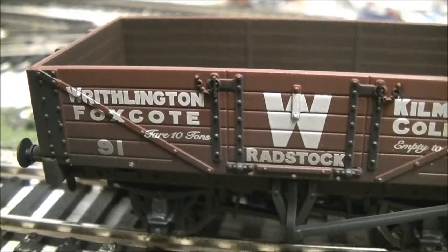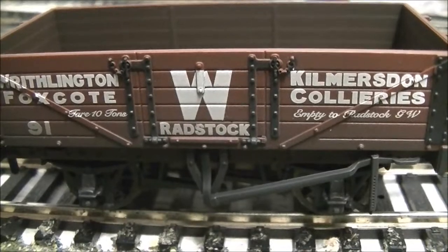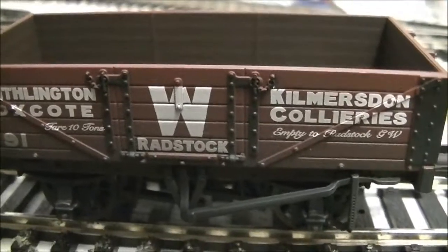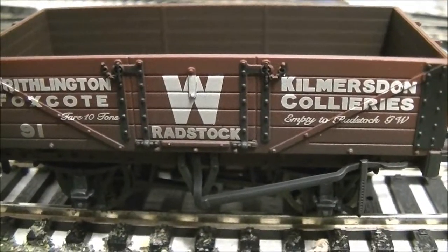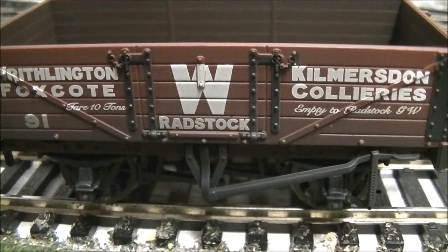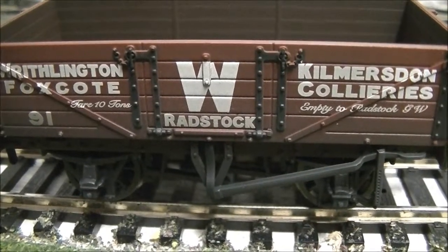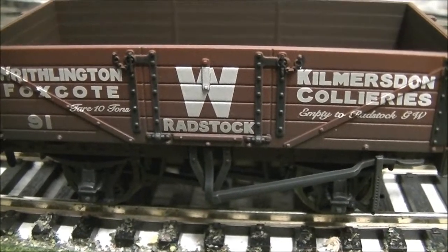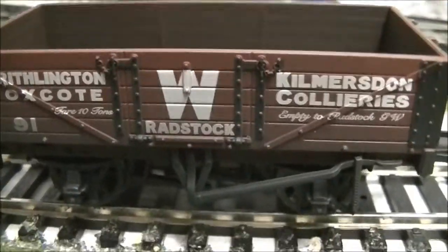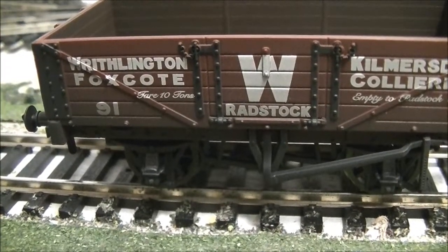is on the S&D. Now, these wagons did see service on both routes. Some of them saw service on the Somerset and Dorset, some of them saw service on the Great Western, purely because Radstock was a famous point on the S&D where it was a double level crossing, one route with the Somerset and Dorset and one with the Great Western. The Great Western going to Frome and Bristol, and the Somerset and Dorset going from Bath to Templecombe. They had the level crossing side by side, and Writhlington Colliery was slap bang in the centre of the two, in between the two lines.